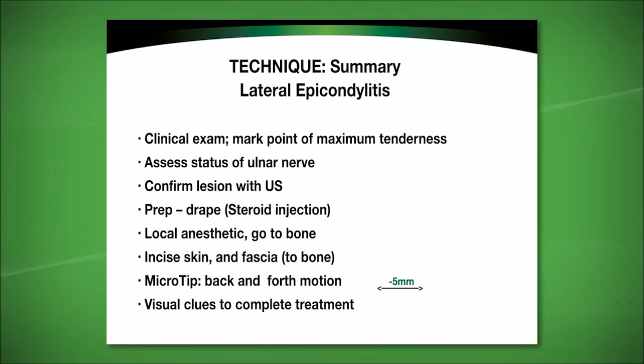At the time of the clinical examination, it is important for the patient to point to the area of maximum tenderness and to confirm that area of maximum tenderness by the examination. It is also very important on the medial side to assess the status of the ulnar nerve. Flex and extend the elbow to assure the ulnar nerve is not subluxing. If the ulnar nerve does sublux, the procedure can still be safely performed, but the elbow is left extended. One should always confirm the pathology with an ultrasound examination before the procedure itself.